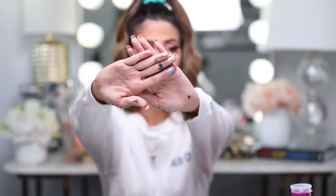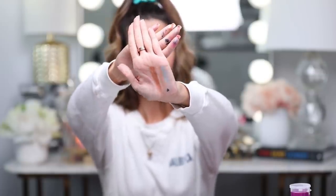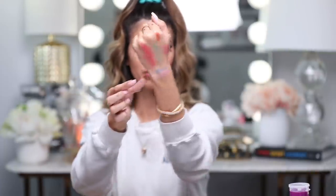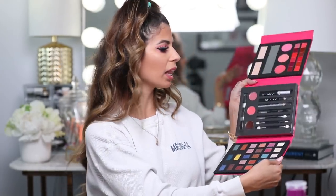Oh, wow. The eyeshadow is, I'm out of hand space, so I'm just gonna go this route. Can you guys see that? That's pretty shiny. I swatched two more of the shadows right here, and they are pretty pigmented. So I would probably use this palette and the blushes. The little beauty book is kind of cute.